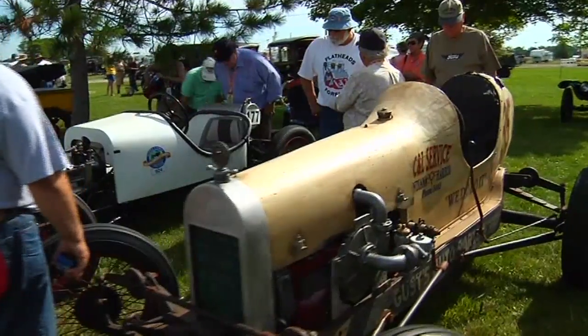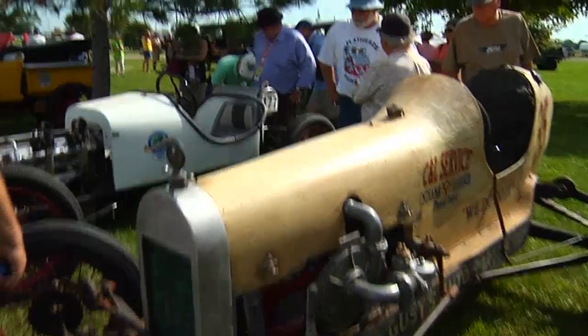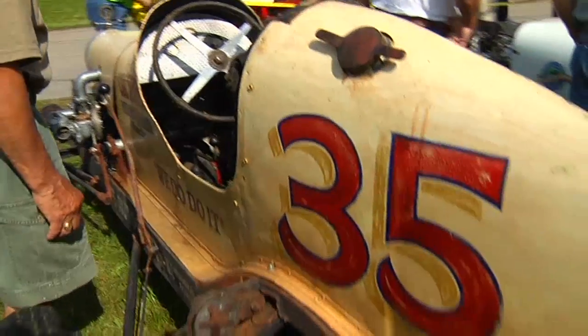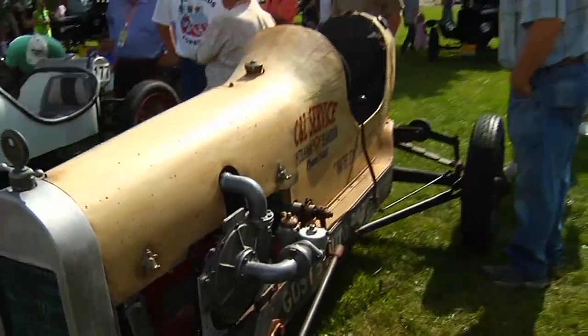Fronny overhead cam supercharged dirt car. It's an 88-inch dirt car. They raced it in the late 20s, early 30s. Model T engine, Model T frame. It's a Model T-based car. I found this in a barn in Chicago.